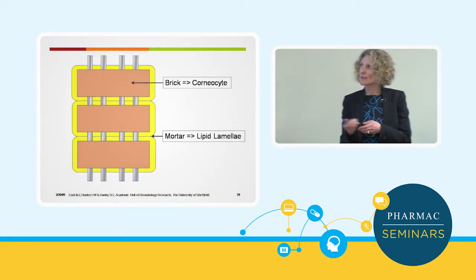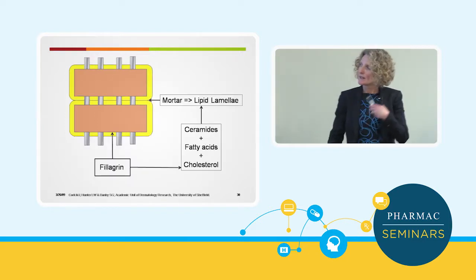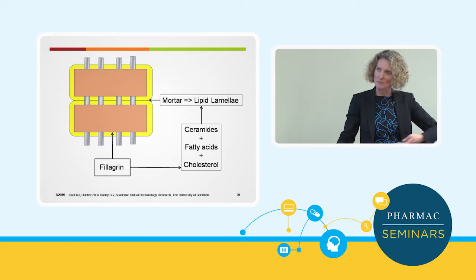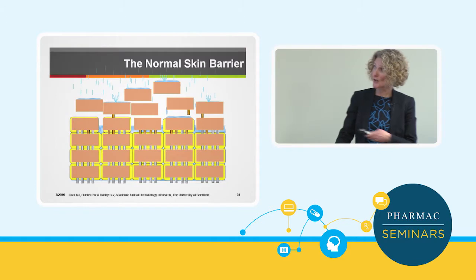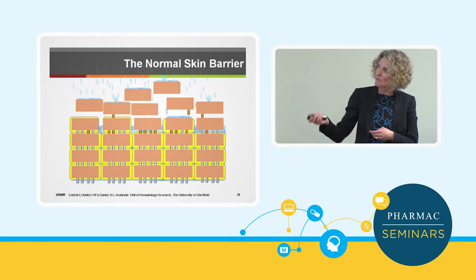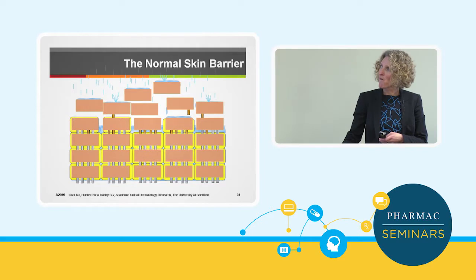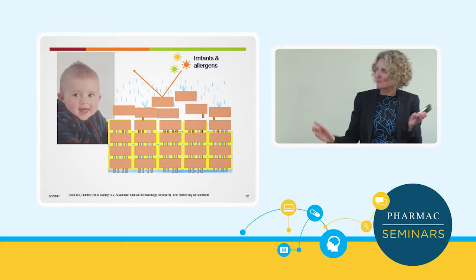So this is just going back to the brick wall model of the skin barrier. I use this a lot when I'm explaining treatments to families because I think it's really important, because it helps them understand the importance of restoring that natural skin barrier function in the long-term care of their child. And so we talked before about the normal skin: nice strong bricks, lovely fatty mortar, waterproof, everything just bounces off. So irritants, allergies, just no problem, happy child.